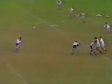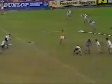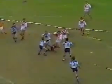Chris Mortimer, just outside the 22, struggling to get to his feet. Steve Folkes. Small but tough. Peter Tunks. Ball's in the hands of Pat Jarvis. This is the supreme test for St George today. We haven't seen them for a while. But gee, the raps have been big about them.